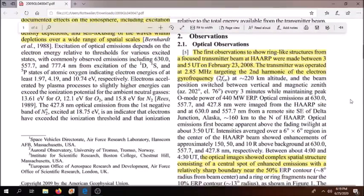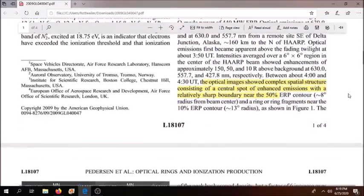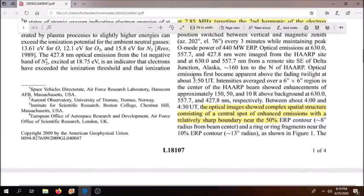The first observations to show ring-like structures from a focused transmitter beam at HAARP were made between 3 and 5 UT on February 23, 2008. The transmitter was operated at 2.85 megahertz, targeting the second harmonic of the electron gyro frequency. Oh, right here also. Optical emissions, and when they say optical emissions, they mean glowing rings that you can actually see visually. Optical emissions first became apparent above the fading twilight at about 350 UT.